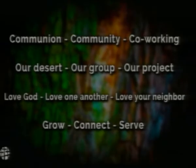Now, people have used all sorts of terms to describe these three spheres, these three catalysts, and I want to show them to you this morning. Some people call it communion, which is relationship with God, community, relationship with one another, and co-working, working with God in service to others. Other people have called it our desert, our group, and our project. Some people have referred to it by the commands that Jesus has given us, that we're called to love God, that we're called to love one another, and we're called to love our neighbors. At Springcreek, we just simplify it and call it grow, connect, serve. But all of them are saying exactly the same thing.